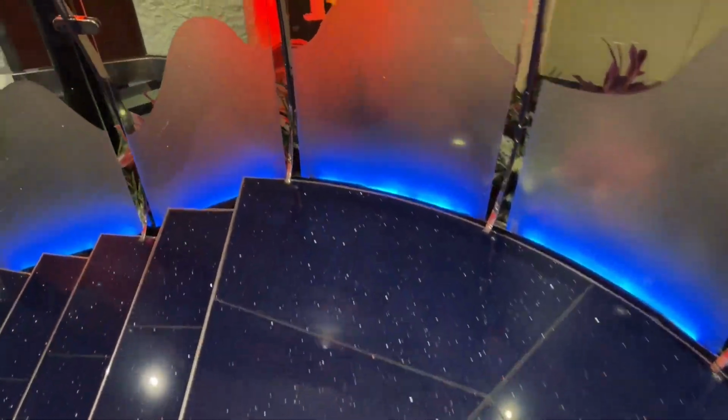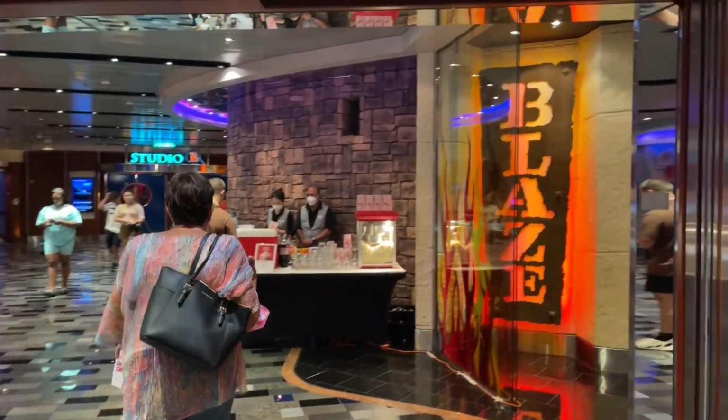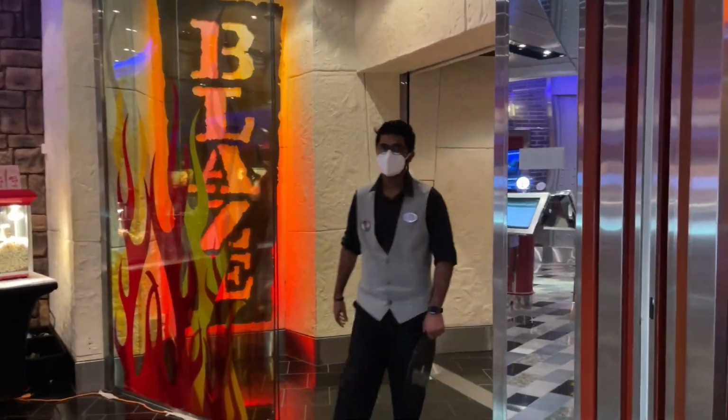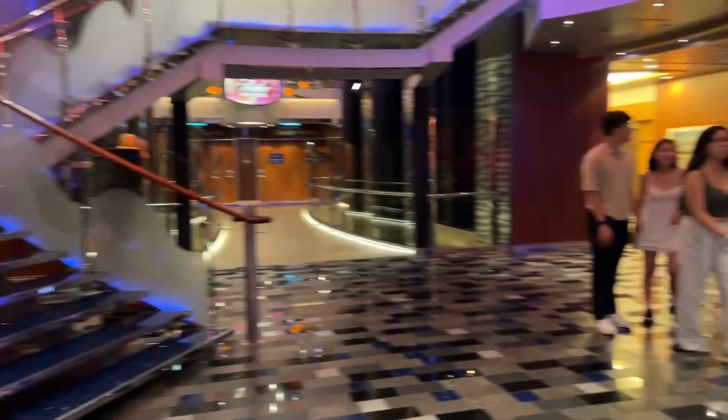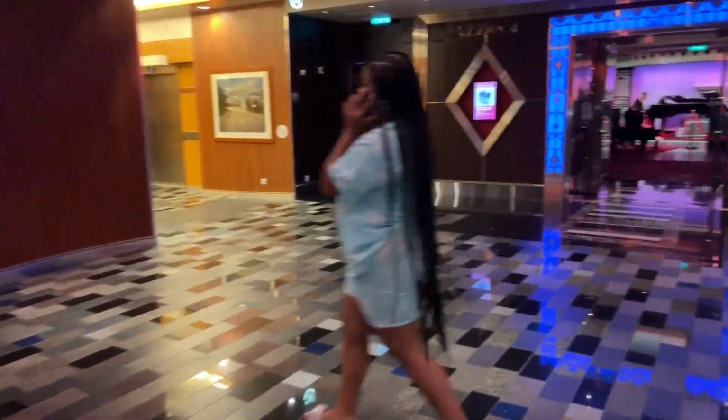To my right, we have The Blaze, which is another nightclub. Teen Prom Night, which is on the last night, is hosted here. And then across, we have one of the live music studios.